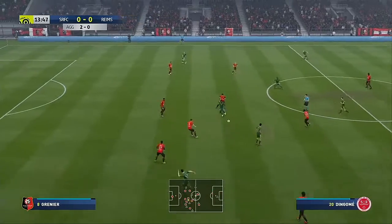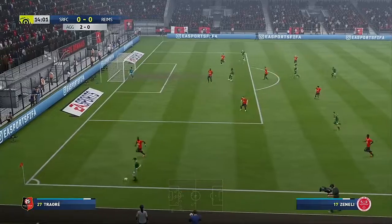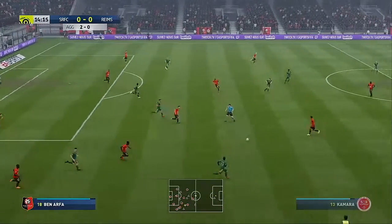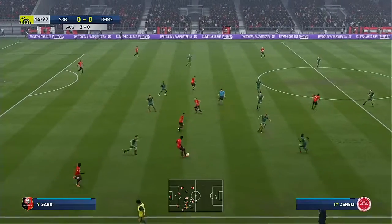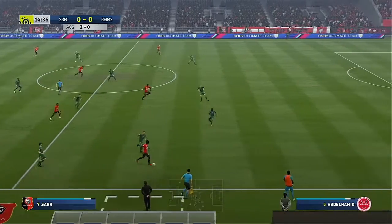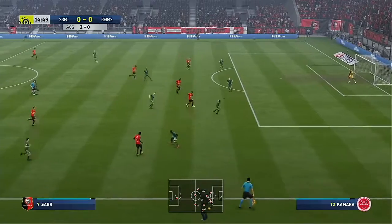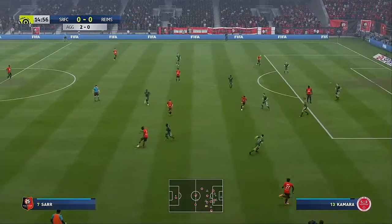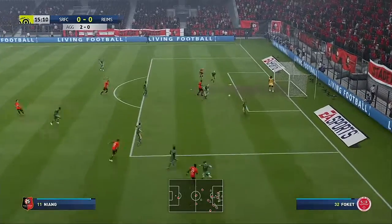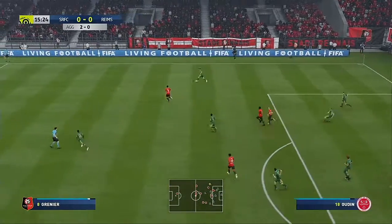Xavier Chavalerin. It goes out wide again. Ben Arfa. Opportunity in a wider area. That's a serious situation, and on he goes. Traore. Looking a problem until the clearance was made.